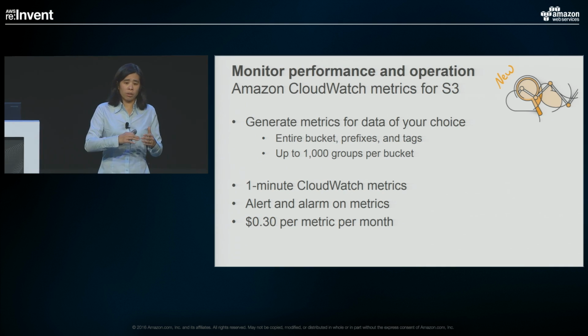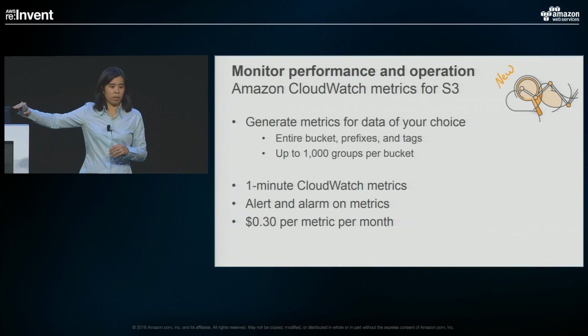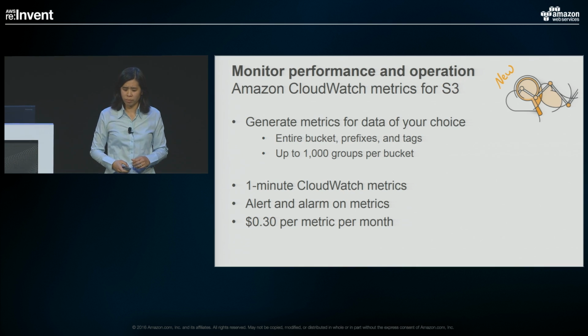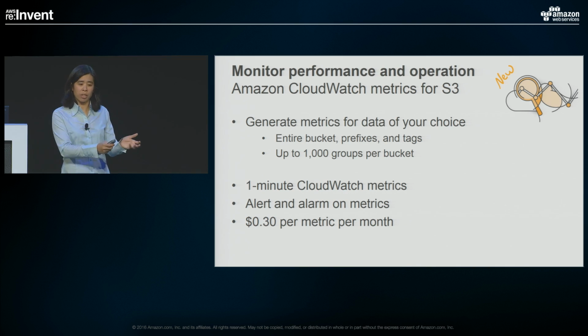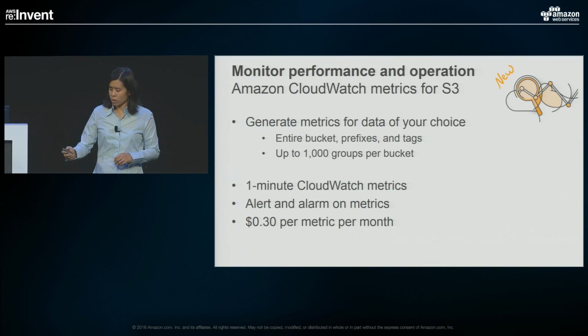For example, you can see 400 series errors, and you can set a level where you would like to get paged, because those are the times when your end user is getting their performance impacted. You can configure metrics by the bucket, prefix, or tags, so you can align your metrics and customize the alert to the specific application or workflow that you're monitoring for. Metrics is 30 cents per metric per month.